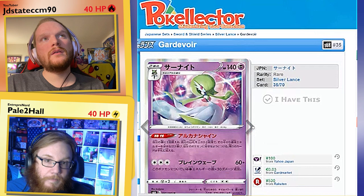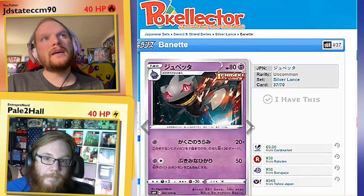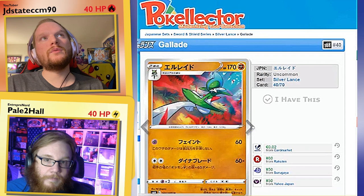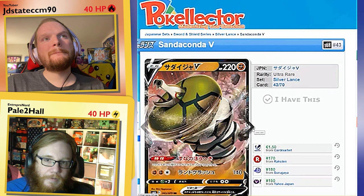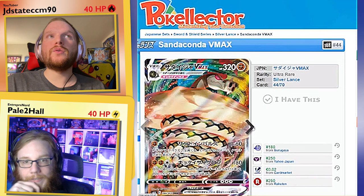Gardevoir. Awesome Pokemon. Chewtle. Drizzile. Hippopotas. Ooh, that's Hungry Hippo. Rockruff. Lycanroc. That's some sick artwork. Sandaconda V. I think this looks similar to Sword and Shield base. That's pretty cool. Jafar snake. That is cool. Yeah, it is. That's way cooler. D-Max. I like that one a lot.